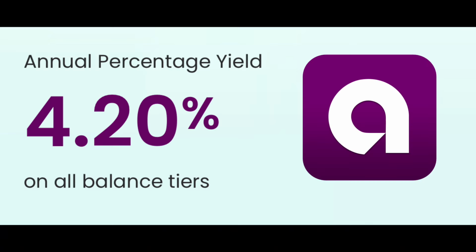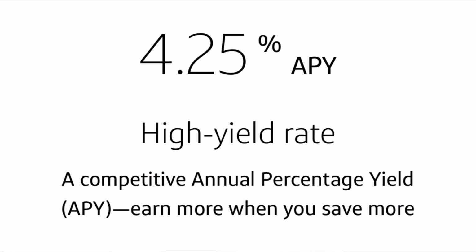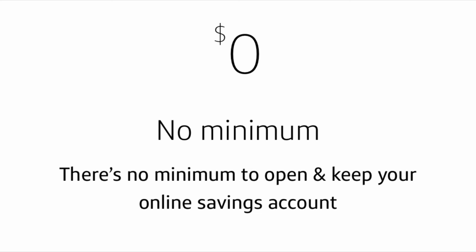Ally Bank is currently paying 4.20% APY on money in their savings account, and Capital One is paying slightly more at 4.25%. There are no minimum balance or minimum deposits required with either bank to earn that high APY. Both savings accounts offer automatic savings features.